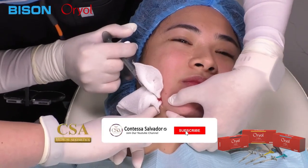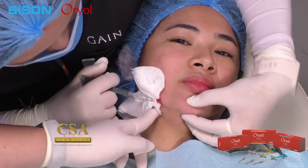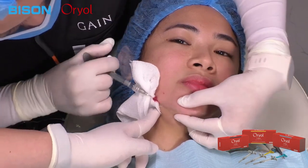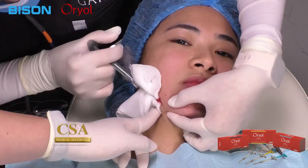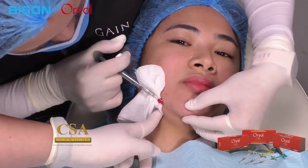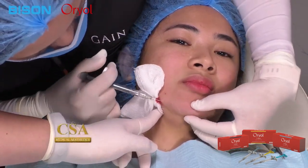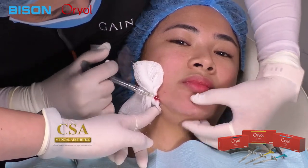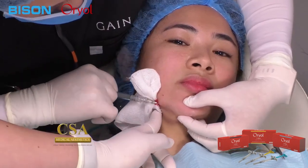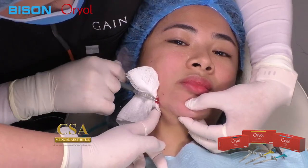So I'm already almost finishing with the product. Since it's a high G prime, it's really a viscous product. It's robust, firm, and rigid. So when you push it through a gauge 22, you really need to exert effort in this chin area. And we know we have some skin and muscle adhesions there, so you want to create a cushion between the muscle and the skin, specifically in your subcutaneous layer. This is a cannula method, but sometimes I do a combination with the needle method, on a case-to-case basis.